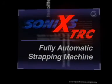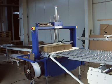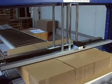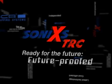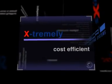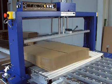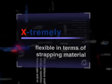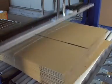Sonixs TRC, fully automatic strapping machine. Sonixs TRC, ready for the future. Future-proofed, extremely cost-efficient, independent of strapping material. Extremely flexible regarding strapping material. Purchase PP or PET strap, dependent on market price.